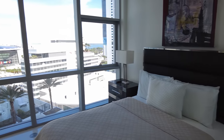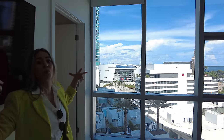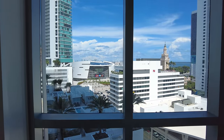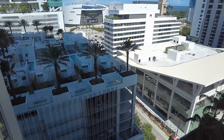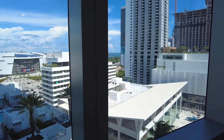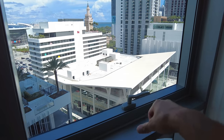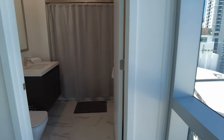What I like about this apartment is that it's facing east and you have a lot of light coming in. It's so nice and bright. You wake up and you have plenty of light. A lot of people like to have a window in the room. Some people like to turn up the AC. A lot of Europeans don't like the AC, so there's a window you can open. Balcony, yeah. And the bathroom.